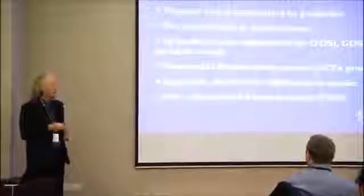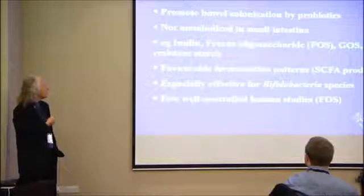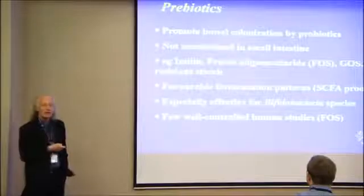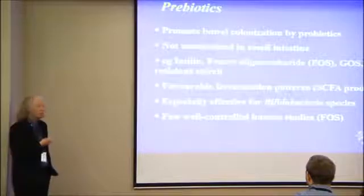I'll just move on to prebiotics now, and I won't talk about this quite as much, but prebiotics have been used very widely. In simple terms, they promote colonization of the bowel by probiotic species. Prebiotics are not metabolized in the small intestine. They pass straight through to the large bowel, and they cause a selective colonization of the large bowel and alter the microbiome. The prebiotics tend to have very long names like fructo-oligosaccharide and galacto-oligosaccharide. We tend to call them FOS and GOS for simplicity, and resistant starch is another good example.